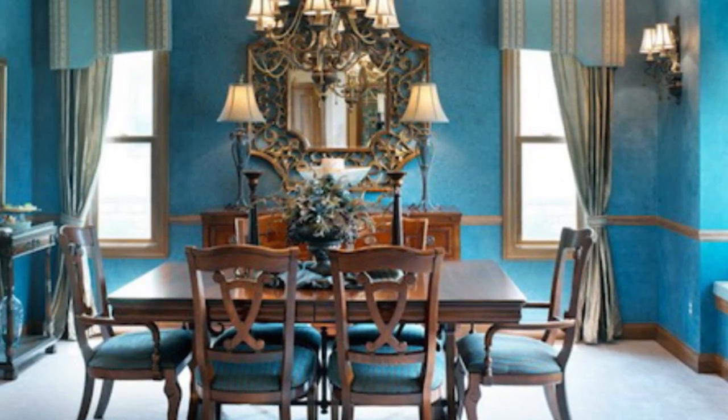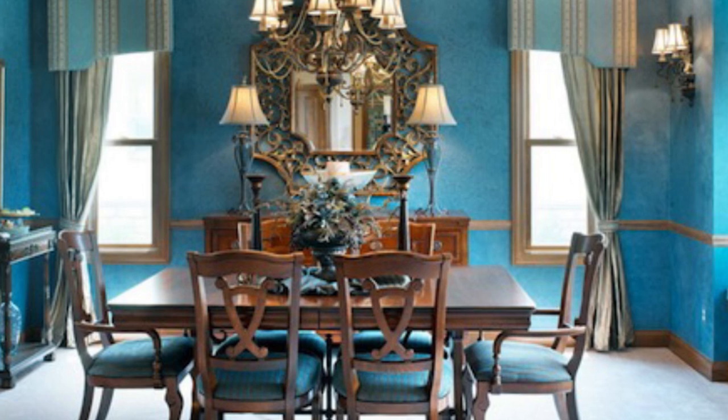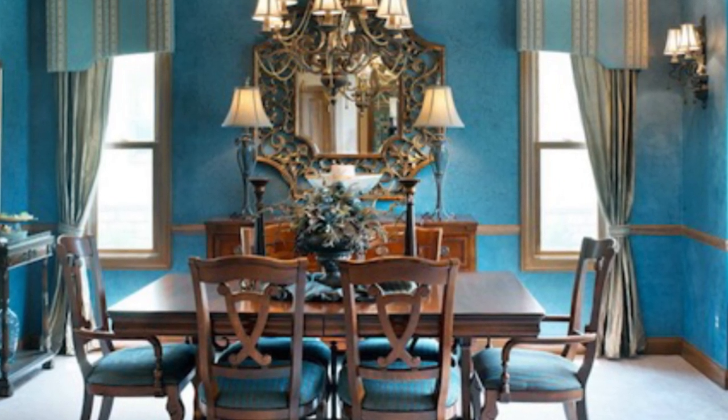Formal dining room ideas that deliver drama and elegance. Don't wait to enjoy meals with family and friends in a formal dining room for only special occasions.